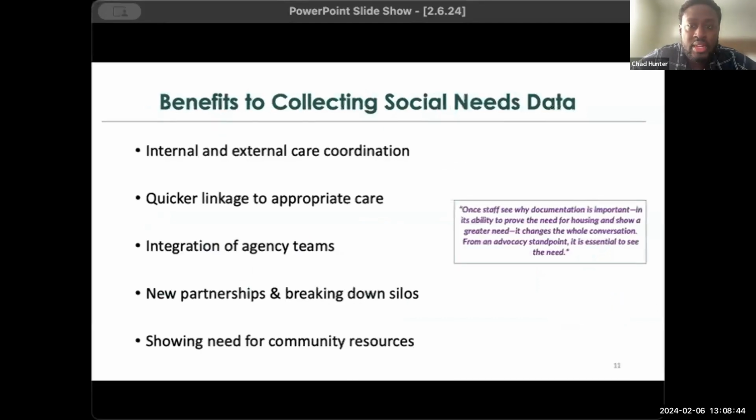Some benefits of collecting social needs data. A few of them are listed here, but a few others are targeted interventions. By collecting data on social needs, such as housing instability and food insecurity, organizations can better understand the specific needs of their clients and patients. This allows for the development of targeted interventions and services to address those needs more effectively.